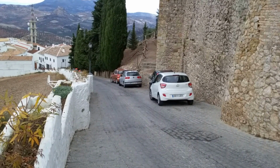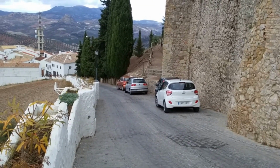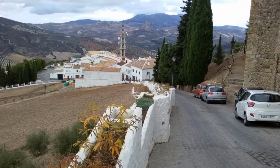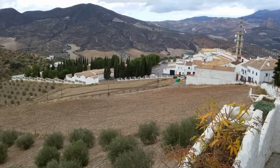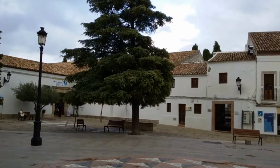Here's our car. It was death-defying to come up here and get that parking spot. We're way up high by the castle in Olivier. These are all olives. We're up above Olivier.